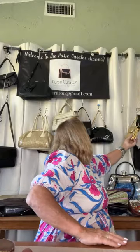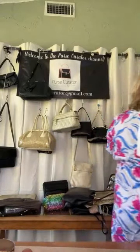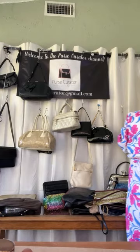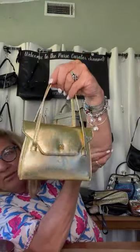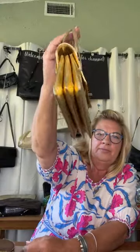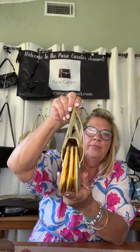I have this little number. Gold lame Elvis Presley vintage purse. Look how cute. She's little. This is another one by Cole Blends. This is a Cole Blends original.